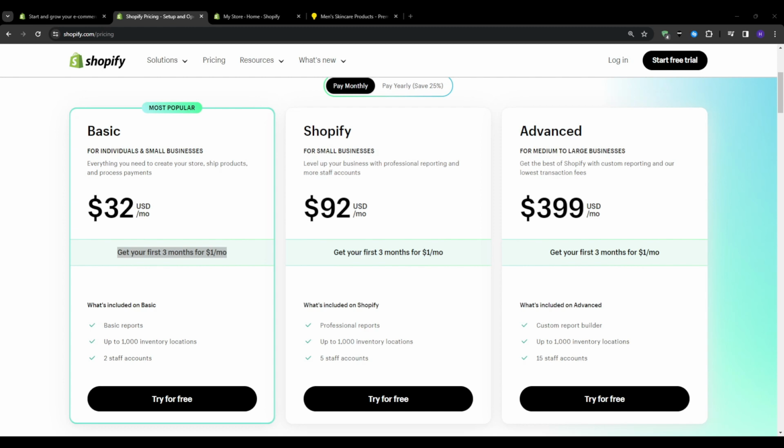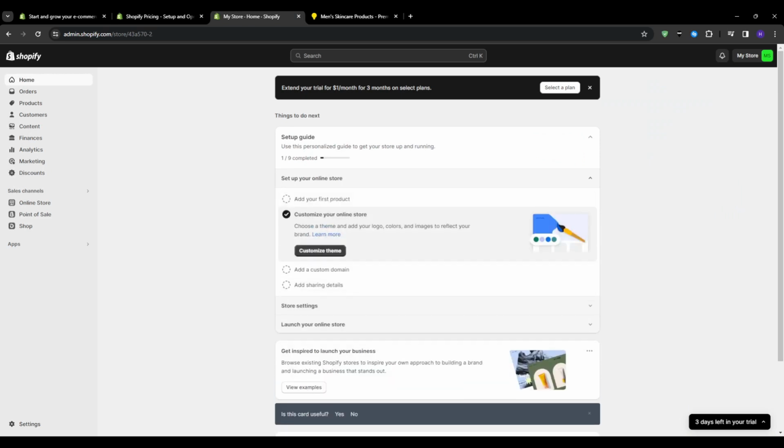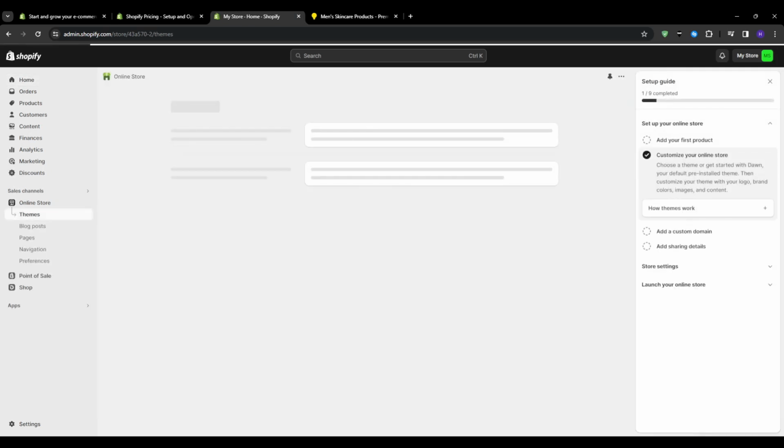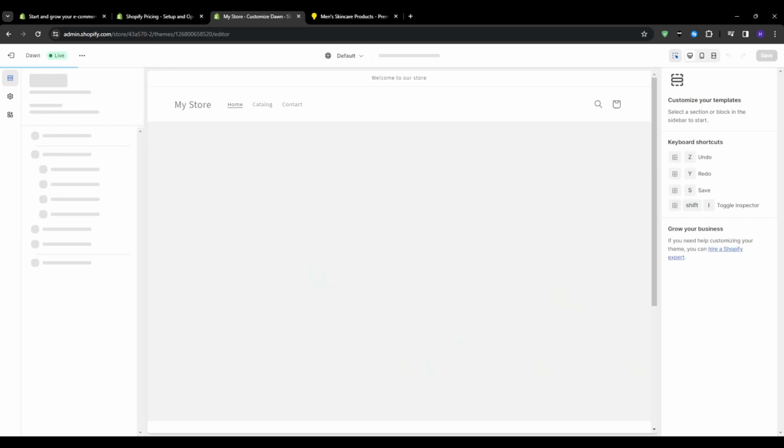And once you've created your account, you'll be redirected to the admin dashboard, which looks like this. And from here, we want to customize our free Dawn theme for a single product. Most people recommend starting with the free Dawn theme when building out your initial store. It's very flexible and easy to tweak. And of course, Shopify keeps it updated for performance and security.